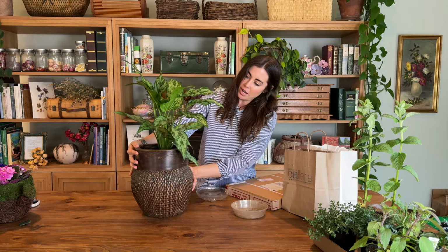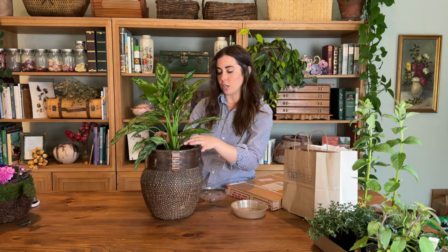So that's what I do because I wouldn't ever plant directly into this basket because it's not meant to get wet and hold soil. But now that I have the saucer under it, that'll be protected for when I do water it. If I did want to be extra careful, I can take it out and water it just over the sink. But I think this is great. So this will also be in the center of the table. I'm really happy with this.